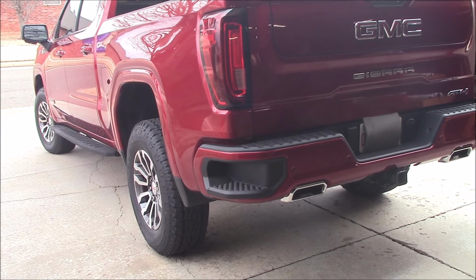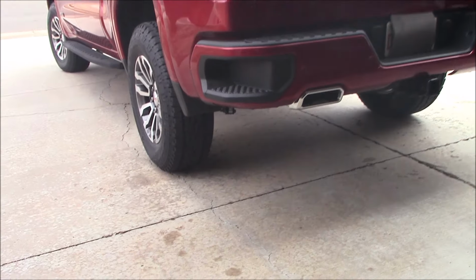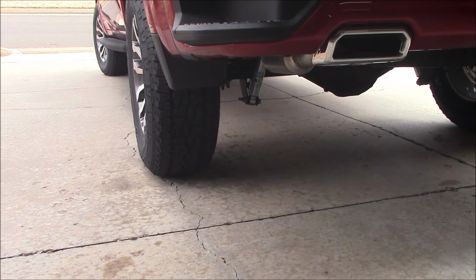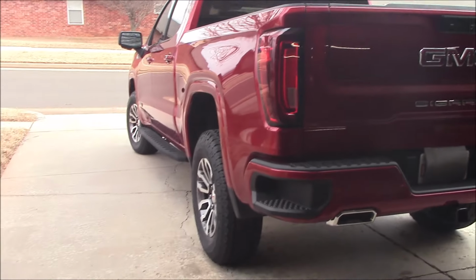Now, with the Bilstein 5100s on there now, let's see if I can get down here. I just put these on this morning. I've got some still pictures I can show you. Night and day difference. Night and freaking day difference.